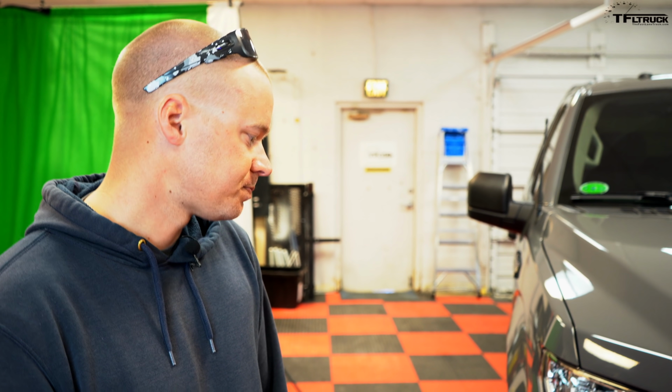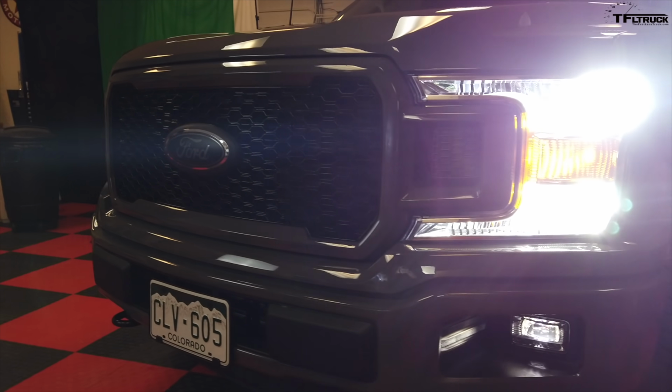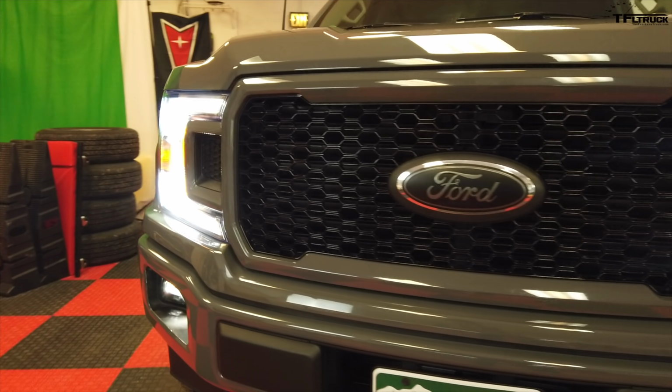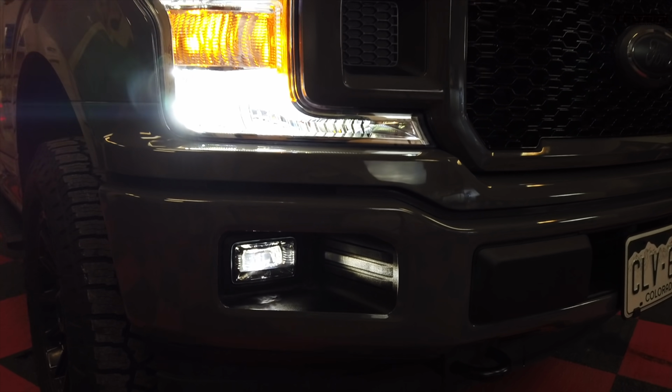Which I really enjoyed. And how much were the LEDs? How did you get them, from Ford, or did you buy them aftermarket? No, I bought them aftermarket. So LEDs in halogen housings are kind of tricky, and I like things right, so I highly recommend headlightrevolution.com.